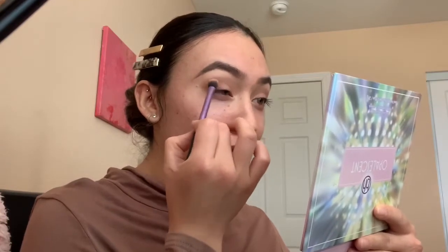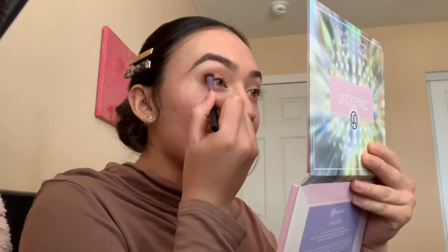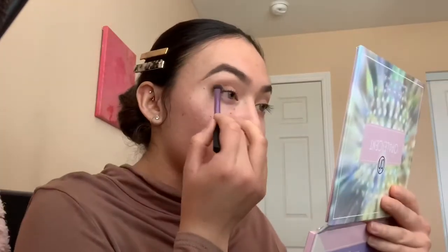With the same brush. Don't you just have a favorite brush and you just keep using it? Like, I have Morphe brushes, old brushes, and I don't even use them that much, which is bad. But I'm always like, oh, I should get more brushes, but I don't.